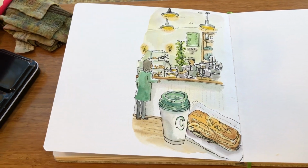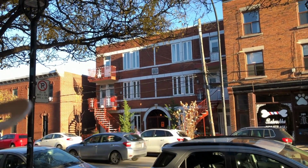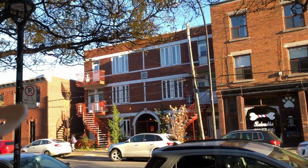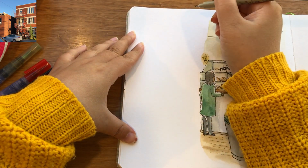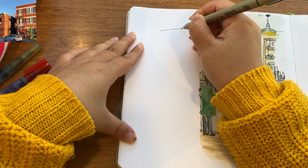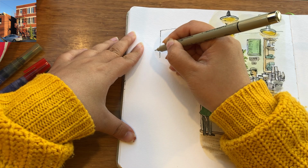Okay, so now I just moved to the table close to the window, and I really love the buildings outside on the other side of the street, the light and shadows. And the cafe is gonna close in about 25 minutes. But I think having a time limit is actually good to push myself to sketch faster and just capture the essence. But at the same time, I'm not trying to rush.